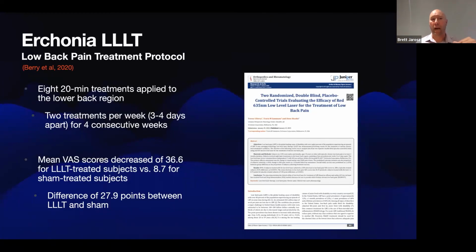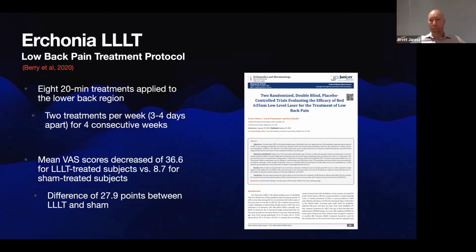Then the low back study, one of my friends and colleagues was the primary investigator on this one. And so the low back pain study they used was just using the red wavelength, and they used 8 20-minute treatments applied to the lower back region. So it was 2 treatments per week for 4 consecutive weeks. And they just put the laser over the back, side areas, covering that sort of whole lower back area.